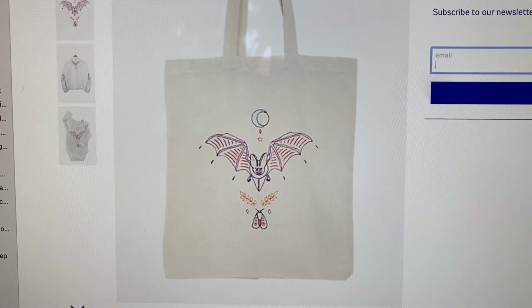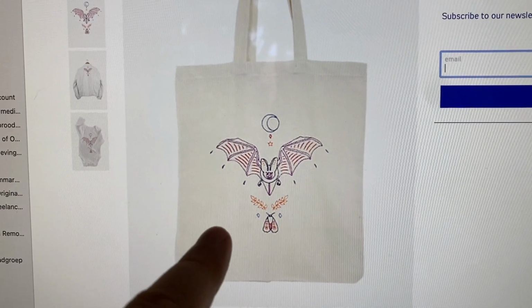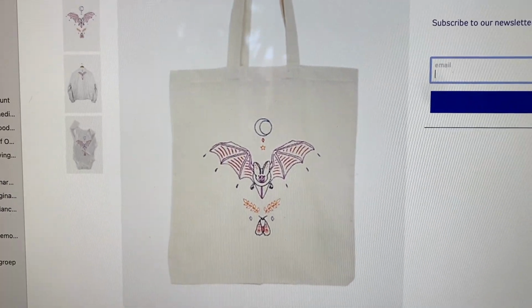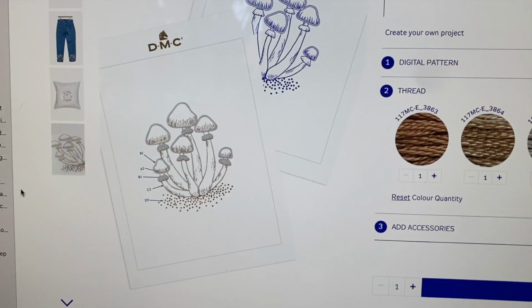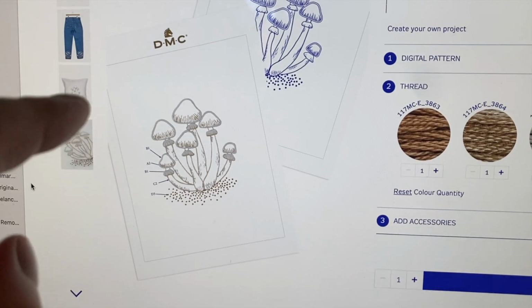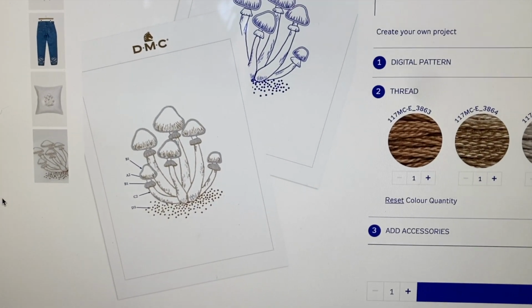So I like this look, but I think instead of doing it on the back, I will sew a little pocket and do the embroidery on the little pocket and make it a bit smaller than it is right here. My second option is this one, which I also really like, but then I will change the colors and make the mushrooms red with little white dots. So I'm not sure yet.